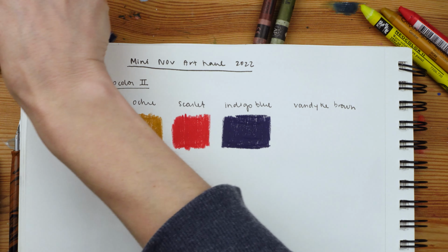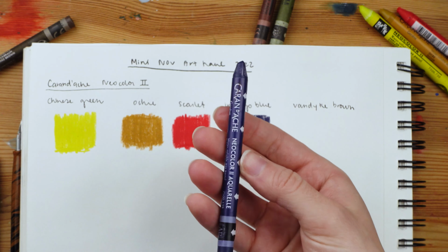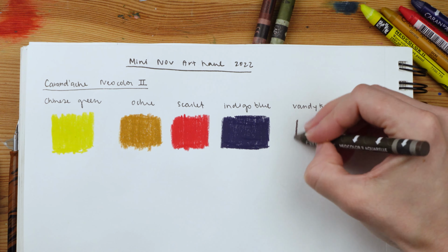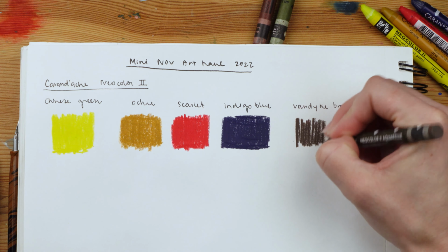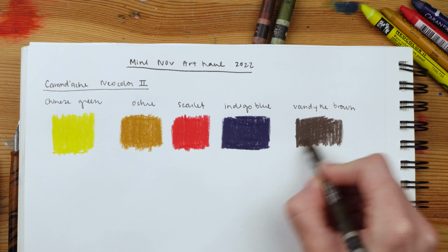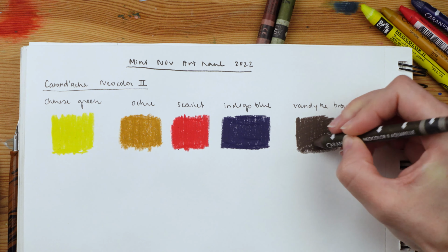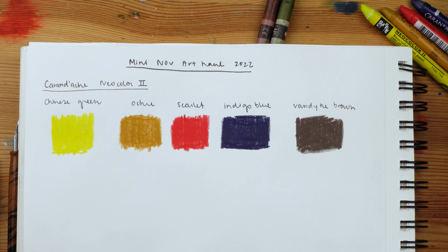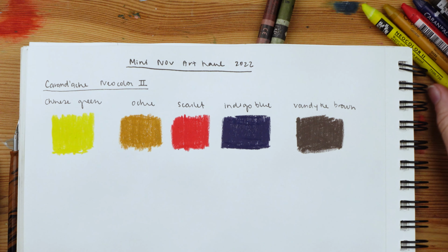Oh my god. I was planning maybe on breaking this one too. Did not happen. Okay, and Vandyke brown, which is also a color that I used in my landscape. I really like their texture. They're so buttery, so smooth. Very nice to use.